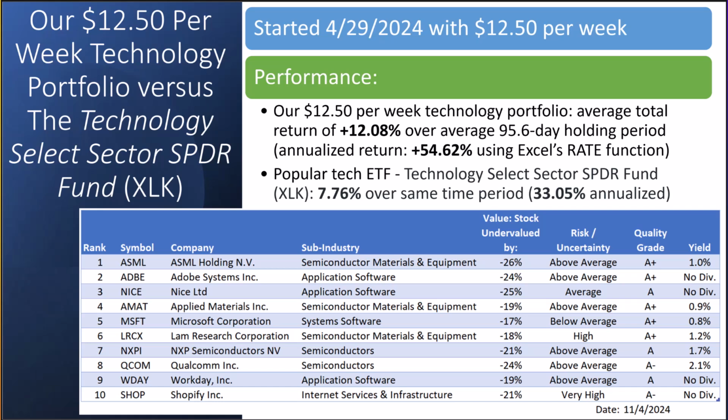If we'd instead invested our weekly investment into the ETF with the ticker symbol XLK, a technology ETF, instead of a 12.08% average return, we'd get an average return of 7.76% with the same holding period. And that's an annualized return of 33.05%. The portfolio is also outperforming the S&P 500, but remember, the volatility of this portfolio is extremely high, so it's not for the faint of heart.